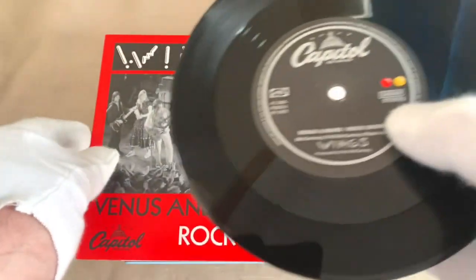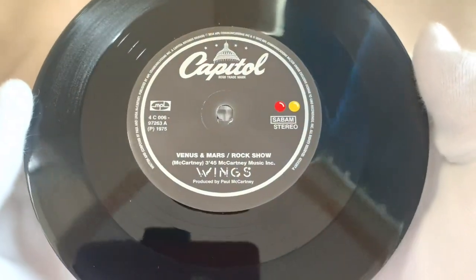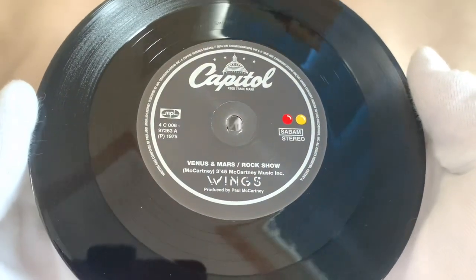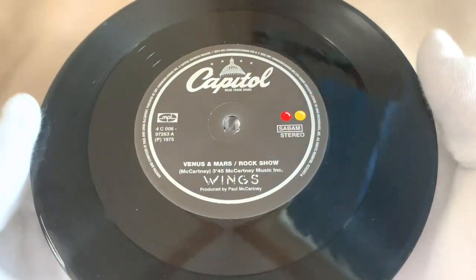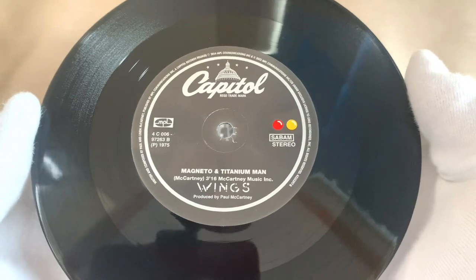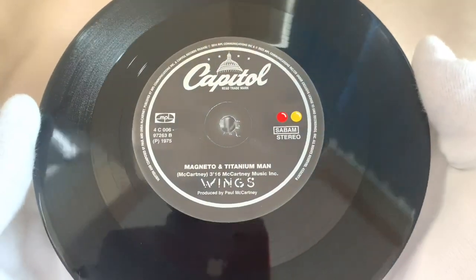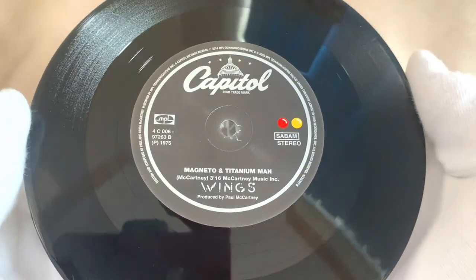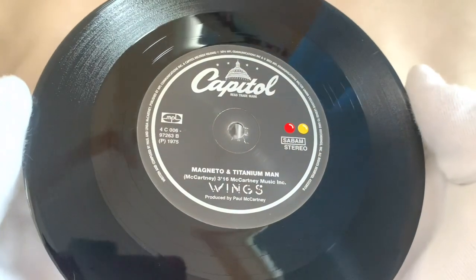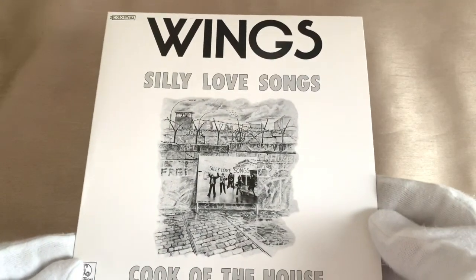And then we've got that Capital label once again there, with MPL on the left. And of course, you've got on the right the planets with stereo and Venus and Mars Rockshow with Wings and produced by Paul McCartney. On the reverse then, you've got the Capital label once again with MPL on the left and on the right the planets with stereo, Magneto and Titanium Man by McCartney, Wings and produced by Paul McCartney. Great single.